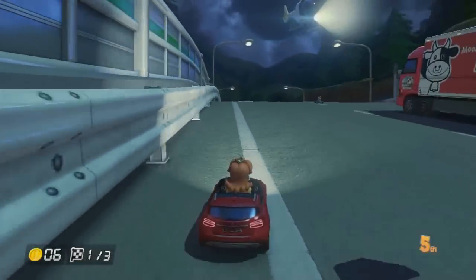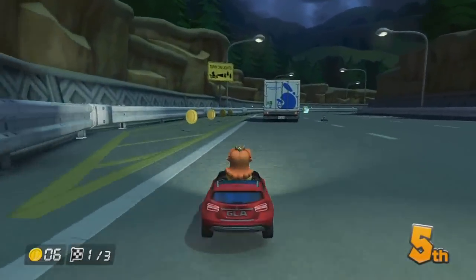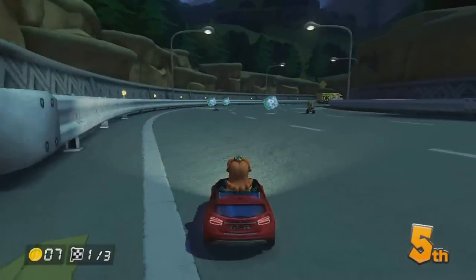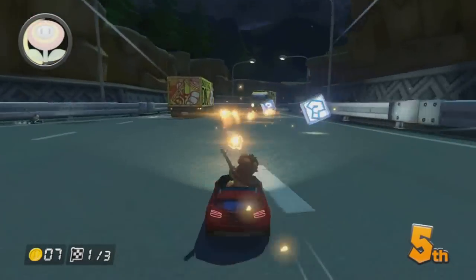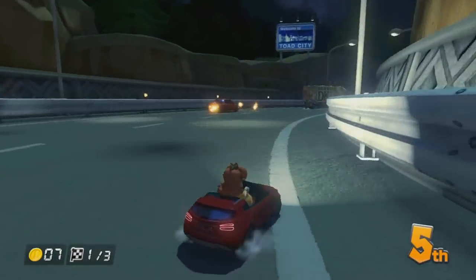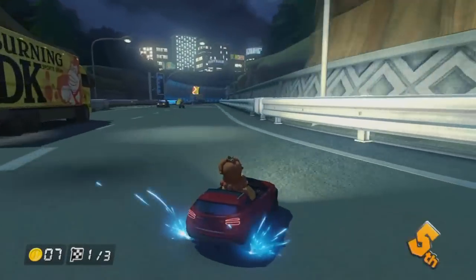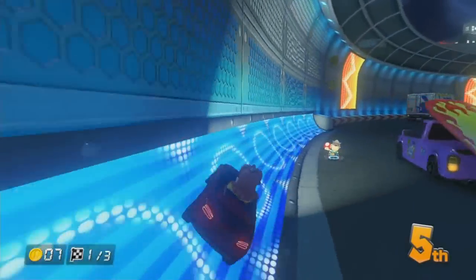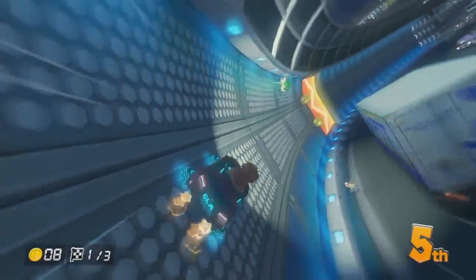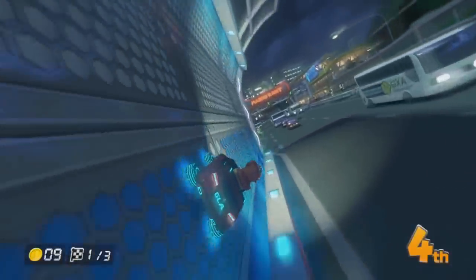Well, yes, so this is a different one. This is a GLA, as you say. Does it handle any differently to the previous one? I think there's a very, very slight handling difference between cars. From what I can see and understand, the Mercedes 300 SL we were just driving in has a 0 stat boost across the board. Now that means, of course, it's got no strengths, but also no weaknesses. Whereas this one here, I understand, has a slight tweaking of the stats, although not too much of a difference.